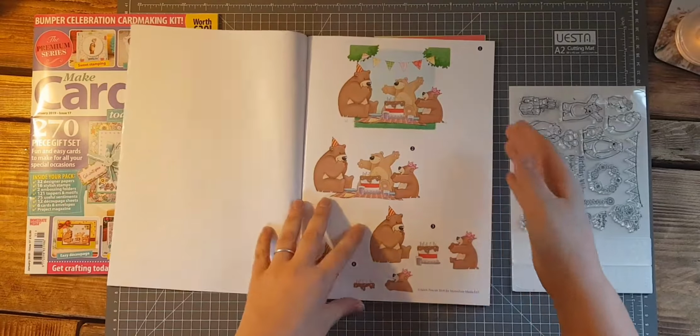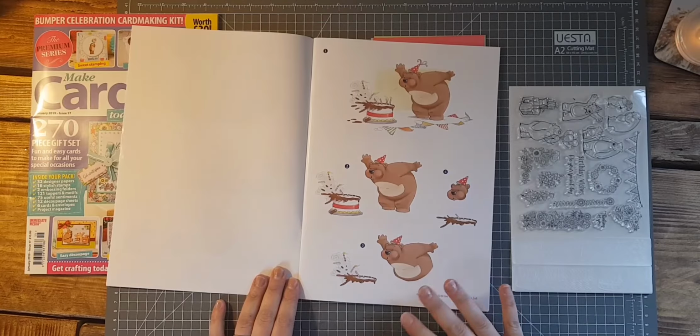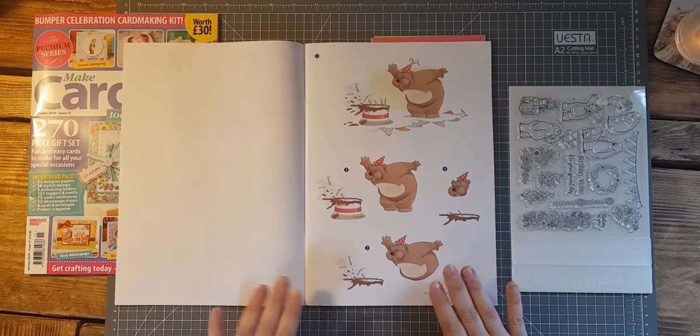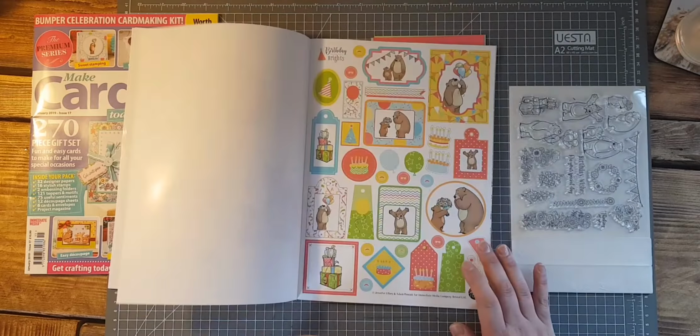I think they missed the mark a little bit with this, because from my point of view, the people that are going to purchase this magazine are beginners and intermediates. And I just don't think it's realistic and not very fun to spend however long it's going to take me, probably shy of an hour, to fussy cut all this accurately and make it look decent. So I'm a little bit upset at those.